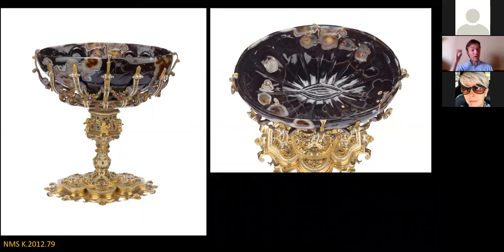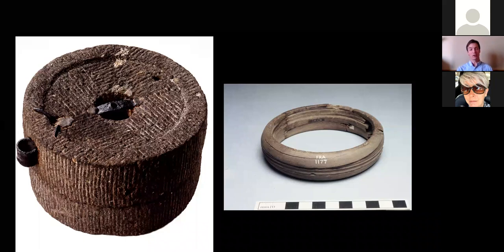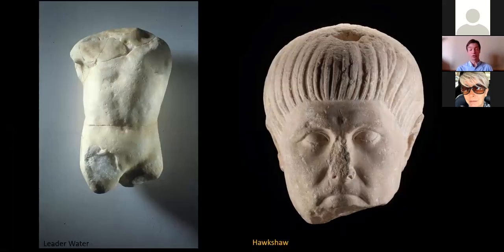This is really useful because it perhaps recalibrates some of our views of what's happening in the frontier. We're used to more prosaic everyday items coming in as imports, the Niedermendig querns, the Kimmeridge shale armlets, and so on. And certainly in the northern frontier, material like marble is rare. We only have three examples. Here you see two of them, a statuette from Leaderwater and the wonderful head from Hawkshaw. But the marble and this imported stone show the presence on the frontier of the kind of people with the disposable wealth and also the desire to bring Mediterranean luxury with them on their boat.